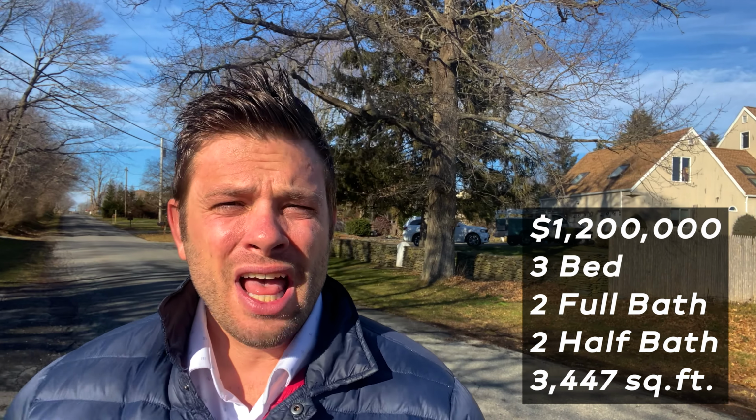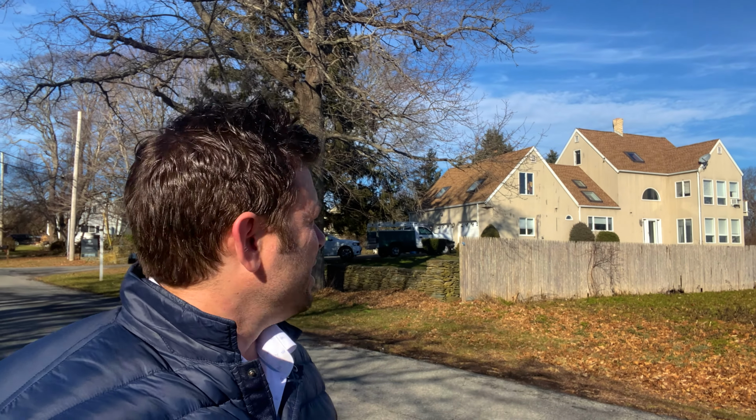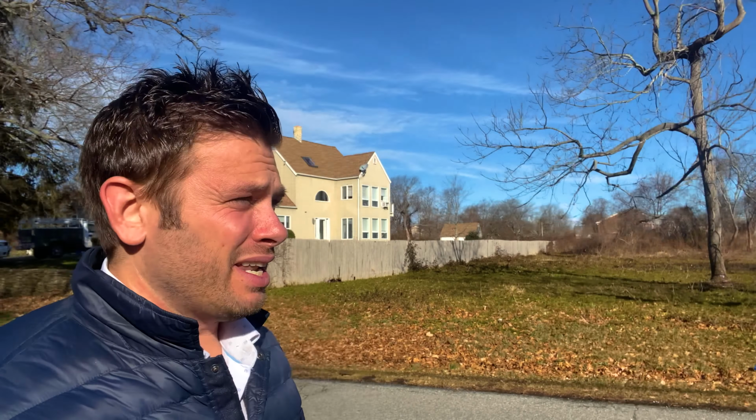So as I walk down Peckham Ave, I'll show you the property for sale. It's currently on the market for $1.2 million. So that property is right there. That is 3 beds, 2 full baths, 2 half baths, and sits just under 3,500 square feet. Now, this location is extremely desirable. This house in particular, it does need a lot of work. The inside needs to be updated. The outside needs to be taken care of. New exterior. This is a buildable lot right here, but this location is a prime location.